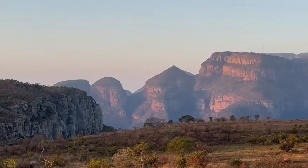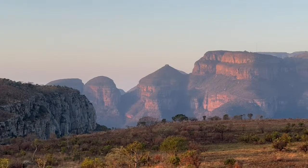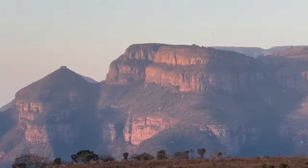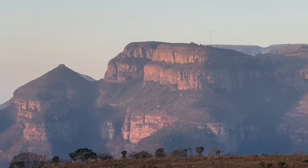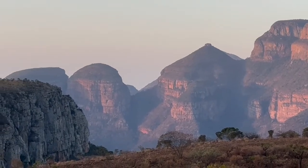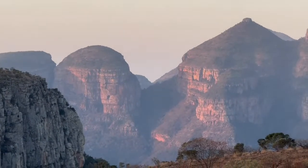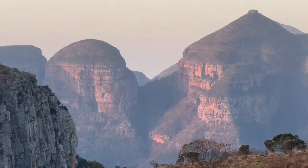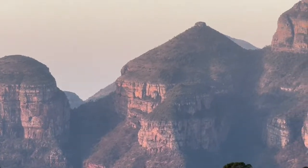The 3 rondavels are major icons of the famous Blyde River Canyon. They are 300 million years old, these 3 rondavels. 1, 2, and the other one is just slightly hidden there. They were formed by erosion from the Blyde River.